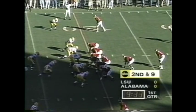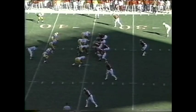Kicks it a little too far, Brent. Of course, he's got a nice wind behind him as well, doesn't he? Here they come again. Bergdorf, and he delivers it beautifully off the blitz to Tony Johnson, the tight end, who is run out of bounds by Torrey James. The ball on Alabama's 35.